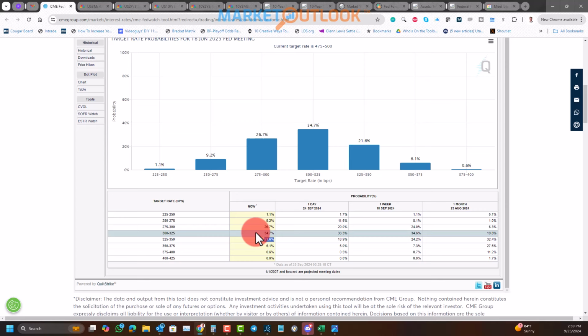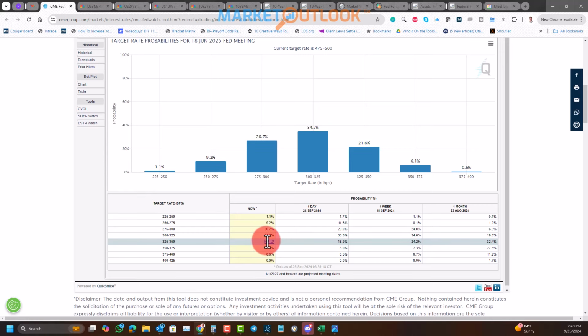They do a 25 basis point cut here, a 25 basis point cut there. When they do cut rates with a recession, they tend to cut rates over an extended period of time, and by a significant amount. In this case, 200 basis points would be nearly 40% of the Fed funds rate at its peak. So they cut rates by a significant amount.